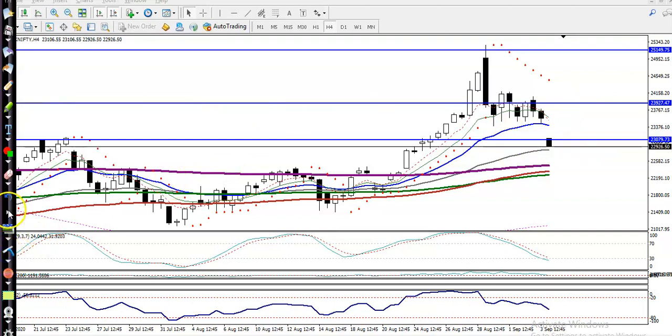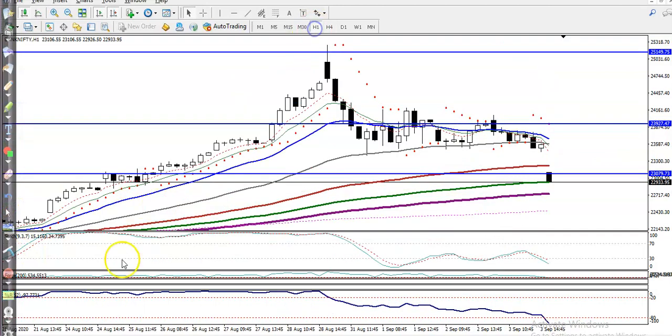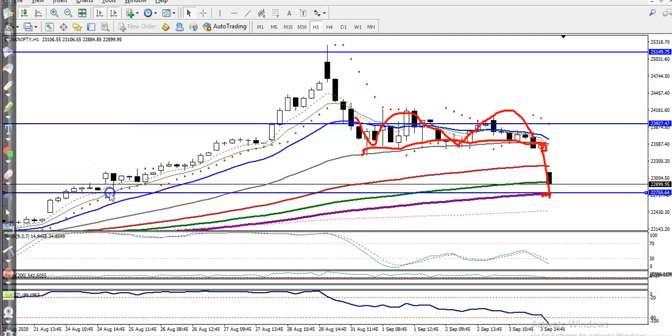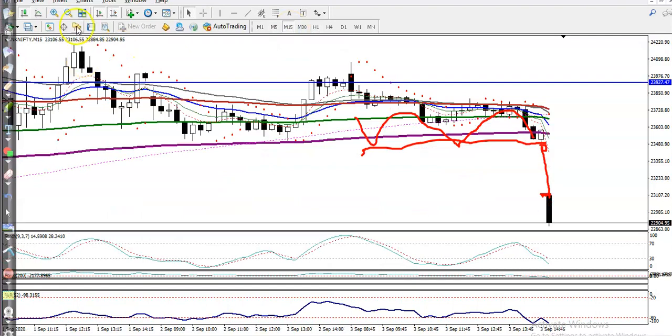Okay, let me show you the H1 chart somewhere here. And you can see yesterday price was running sideways somewhere here. There was a supporting line. And today you can see price just opened with a gap down. And there is the 200 exponential moving average. So let me connect this area. It means we need a buy confirmation above 22,700 somewhere here.